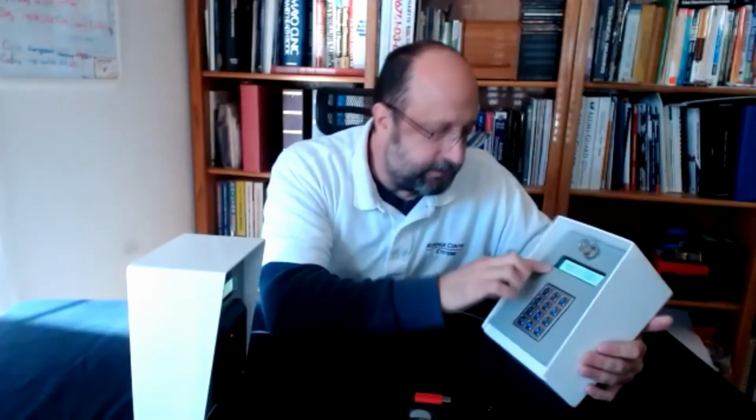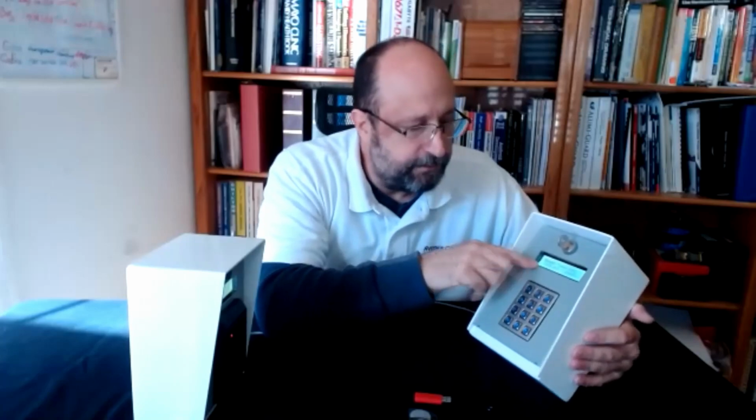So this is a setting of the bit pattern of the readers. I did have multiple bit patterns, like 33-bit or something like that. I had that in there for a while, but right now it's just 26-bit.